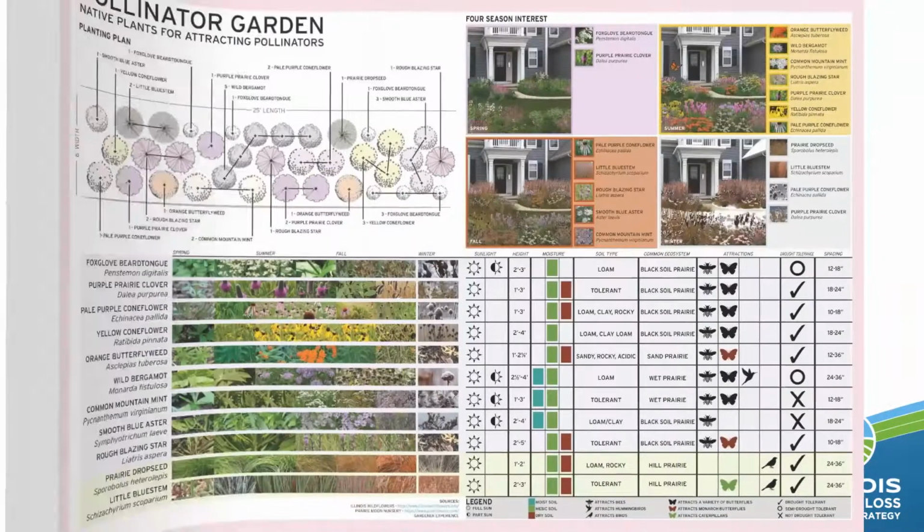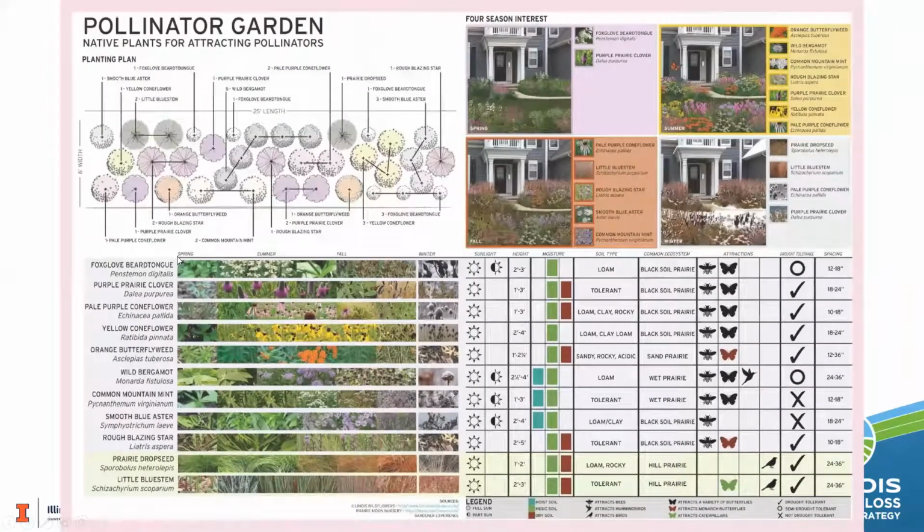So inside, you're going to find this sample planting plan, which was designed by our staff member, Lane Kanoki. And it really takes the guesswork out of how to put these native plants together in a beautiful way. It also shows, you can see my mouse moving here, a nice description of the plants, what conditions they need to be in, some of the ecosystem that they're in, and some of the insects and birds that they attract.